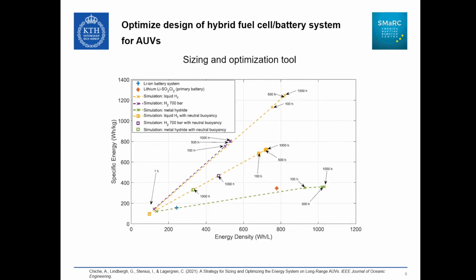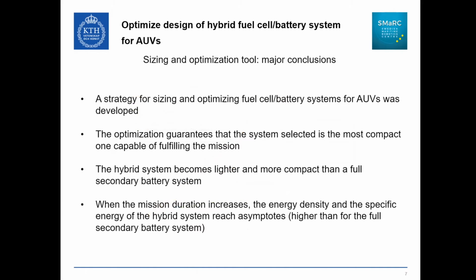One of the major conclusions from that study is that hybrid systems, when optimized, reach an asymptote as the mission increases. For example, here we can see the energy content of a secondary battery, the normal battery we have for electric vehicles. It's quite low. When the mission increases, for example up to 1,000 hours, for a hybrid system with 700 bar compressed hydrogen, we score very high in terms of energy density and specific energy, which is energy per kilo. It proves that it is relevant to have such systems in order to increase the missions of AUVs. I try to go a bit fast here. The one takeaway from that study is that when the mission duration increases, it becomes way more relevant to have a hybrid fuel cell system than a full battery pack.